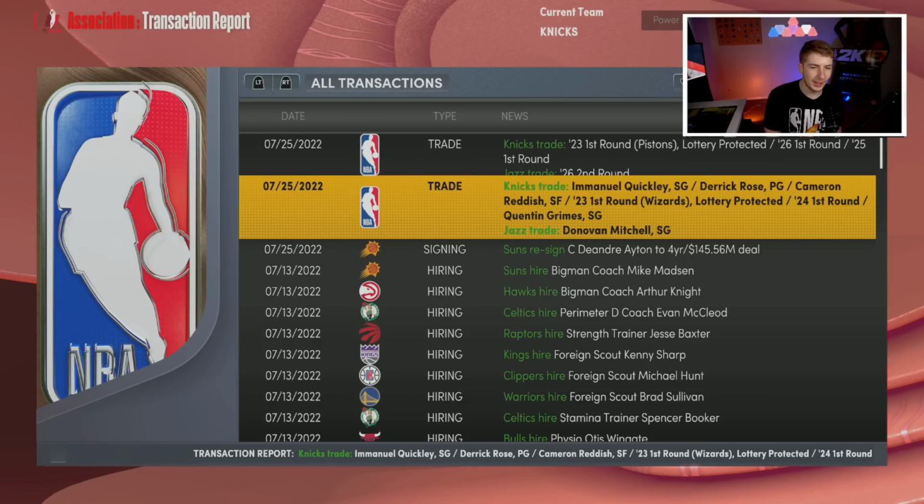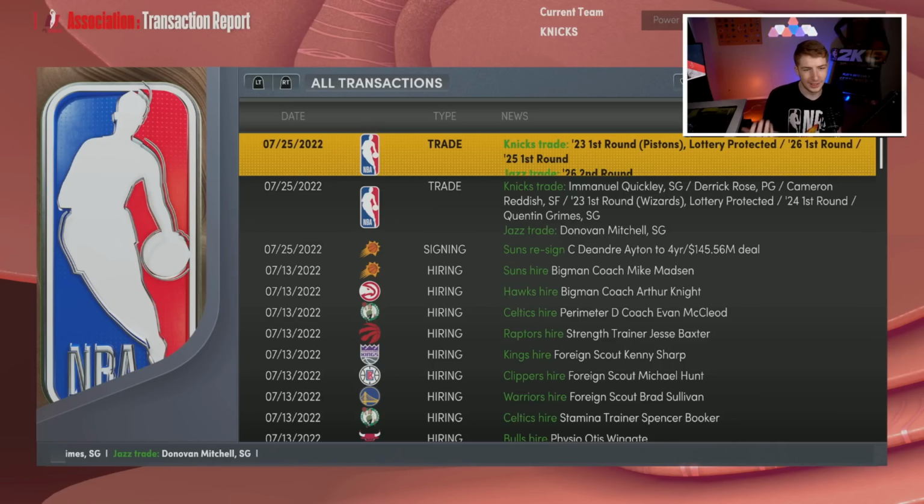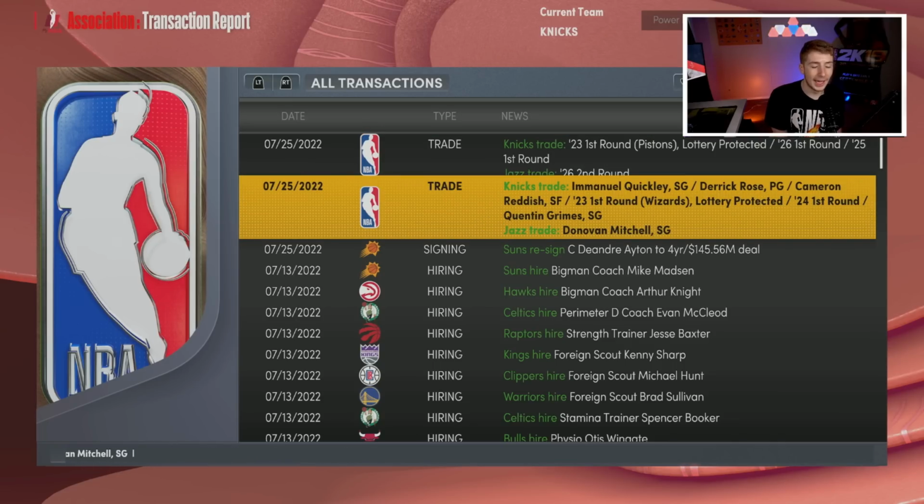So it was Immanuel Quickley, Derrick Rose, Cameron Reddish, a first round pick, Quentin Grimes for Donovan Mitchell, and then I threw 3 more first round picks in. So it's basically 5 first round picks, 4 solid players. Derrick Rose probably won't be a huge part of what they do. I feel like the Jazz want more than that, but that's what we kind of gave them. So yes, that was the trade.